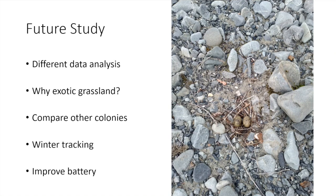And then probably the most important thing is to get a year-round picture of this. So we've got a really nice complete data set for the breeding season, but as I mentioned, it gets quite sporadic and patchy, and there's several months in winter where we don't have any data at all. So it'd be really good to get a complete picture there, either find a way to improve the battery life, potentially raising the trackers or putting feather splitters on them, or catching birds in winter, which would be a bit more involved because they're obviously not returning to nests, so a bit trickier to catch them then.